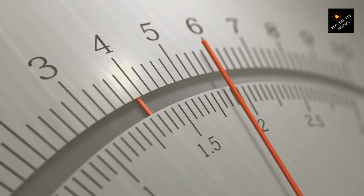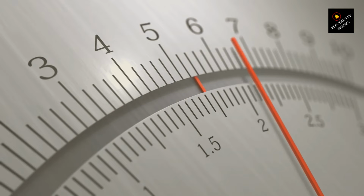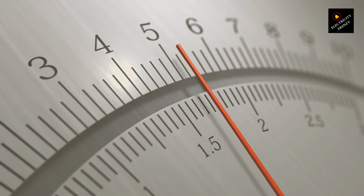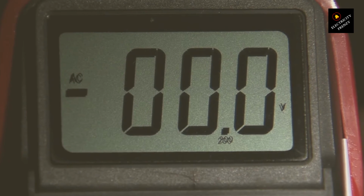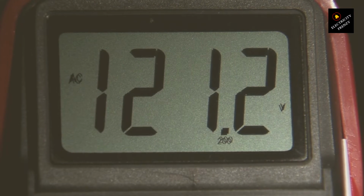Consider installing a voltage stabilizer, especially for sensitive electronic equipment like computers, televisions, and home theater systems. It's an investment in the longevity and performance of your prized gadgets, providing peace of mind in the face of fluctuating voltages.